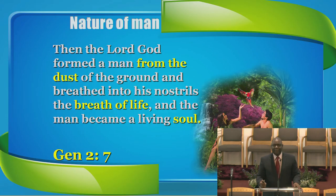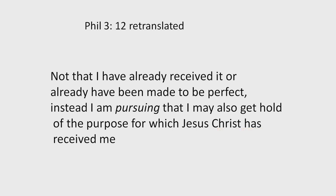I looked at that we are clay. Let's look again at Philippians chapter 3, verse 12. This is retranslated now. It says, not that I have received it or already have been made to be perfect. Instead, what do I do? I'm pursuing that I may also get hold. Listen to that now. Get hold of the what? Of the purpose for which Christ Jesus has received me.